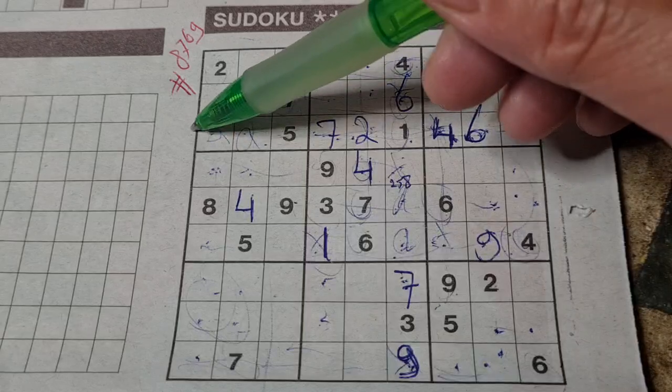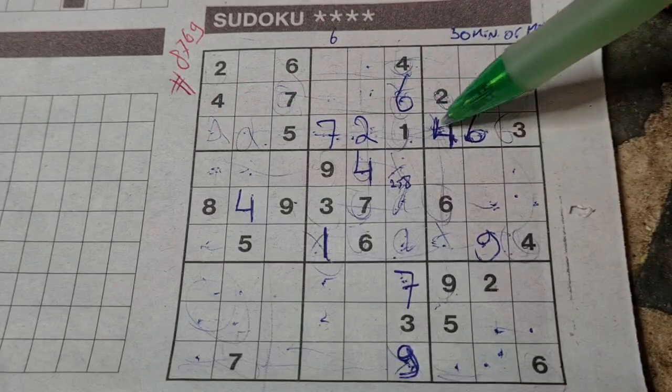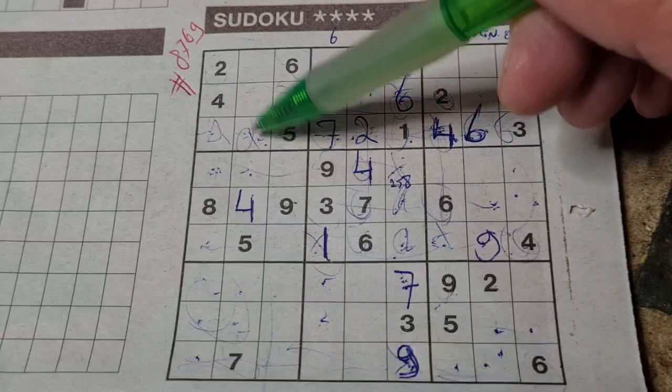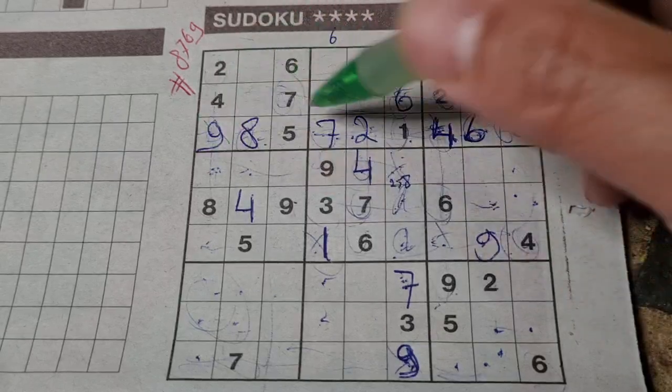So what are the other 2 missing numbers in the third row? Those missing numbers are the 1, the 2, the 3, the 4, the 5, the 6, the 7. 8 is missing, 9 is missing, 8 and 9. We have 8 in the third column, no 8 there. 8 should be here, and a 9 goes there.